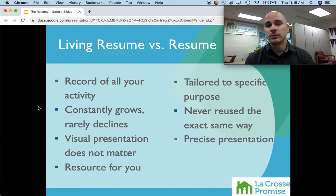So the reason that you're doing this is because you're going to do a lot of good things and you're going to have a lot of different experiences. And so you want to have a written record of all those things so that you can call upon them when you need to add them to your actual resume.